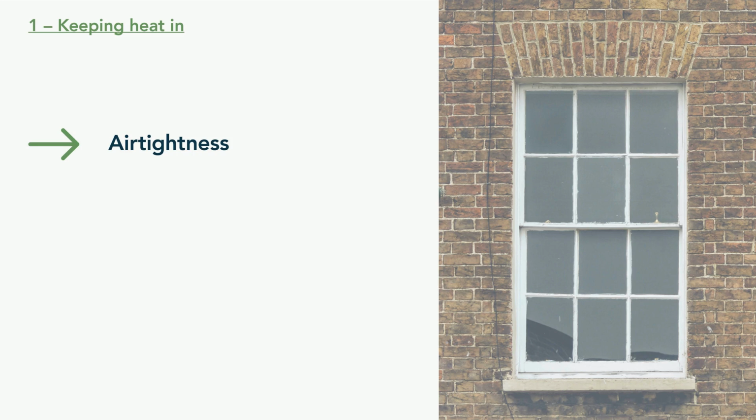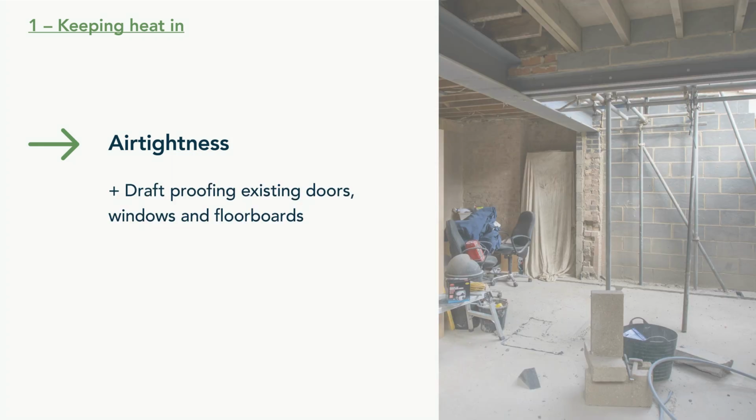Airtightness. Heat also escapes from your home through air leakage through drafts. Cracks and gaps in our existing homes can cause heat to escape. We can help reduce this loss by draft-proofing existing doors, windows, and floorboards.